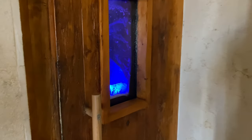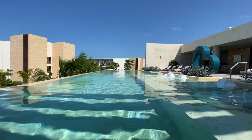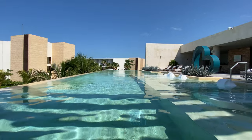One of the unique features of the spa was the ice cabin. I'm not sure how cold it gets in here, but it's got to be below 32 in order to keep the ice forming on the walls and the floor. I don't think most people would probably spend more than 10 minutes in here, because it is pretty cold. It's cold!